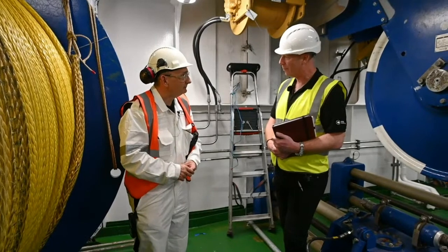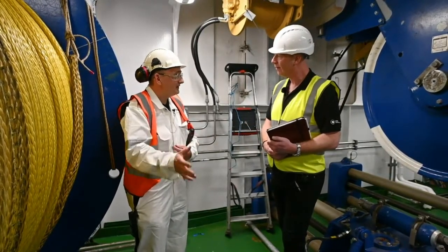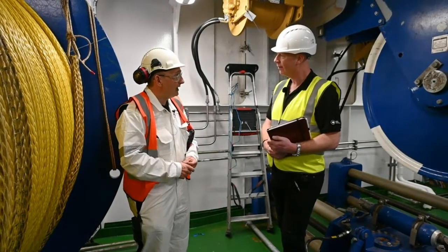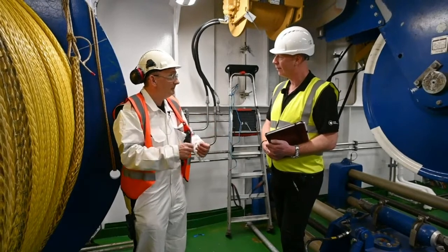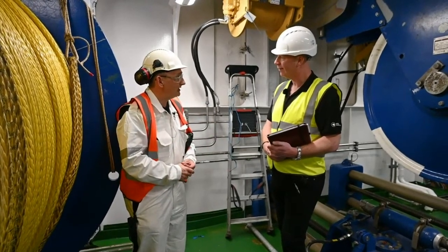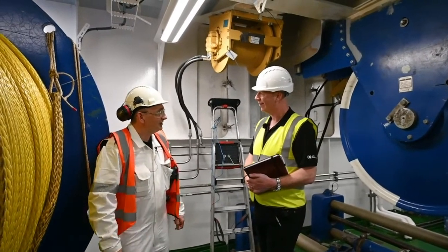Communication is the key to everything. Is it just you, or do you have a team? On the engineering side, there's a scientific bosun who works with the deck crew very closely to help them understand what we're trying to achieve. And obviously the chief officer, the captain and the chief engineer are all closely involved in the common goal of getting the job done.